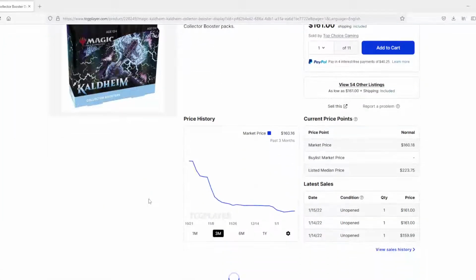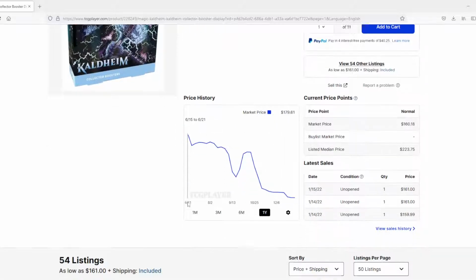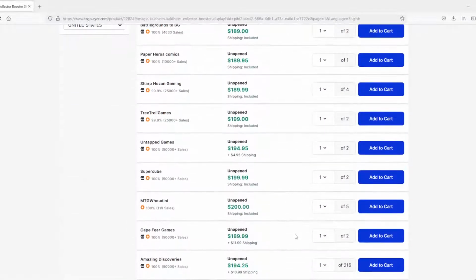So Calheim's not out of print yet. You can see here that over the last year, Calheim started out strong at 179, which is about where most boxes go. It's dipped down once to 160, dipped down again, down to 160 itself. So this one is not yet out of print, and as you can see, there's lots in the market.